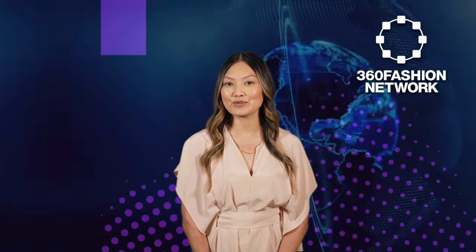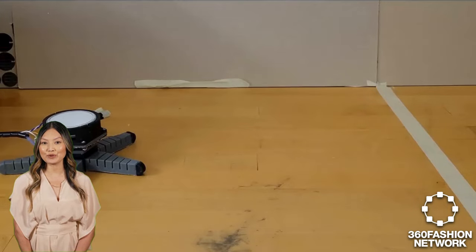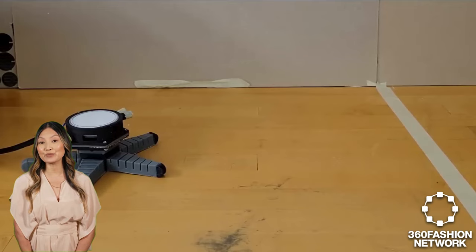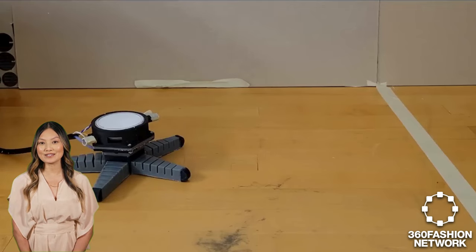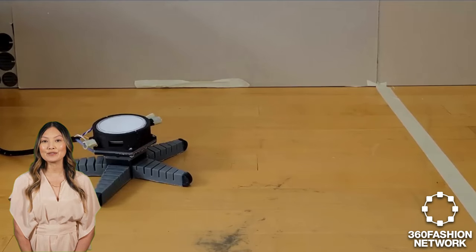Now let's jump right into it. First, mushroom learns to crawl after being given robot body. Researchers combined living fungi with mechanical parts, creating an innovative robot that moved and sensed its environment through the biological responses of a king trumpet mushroom.